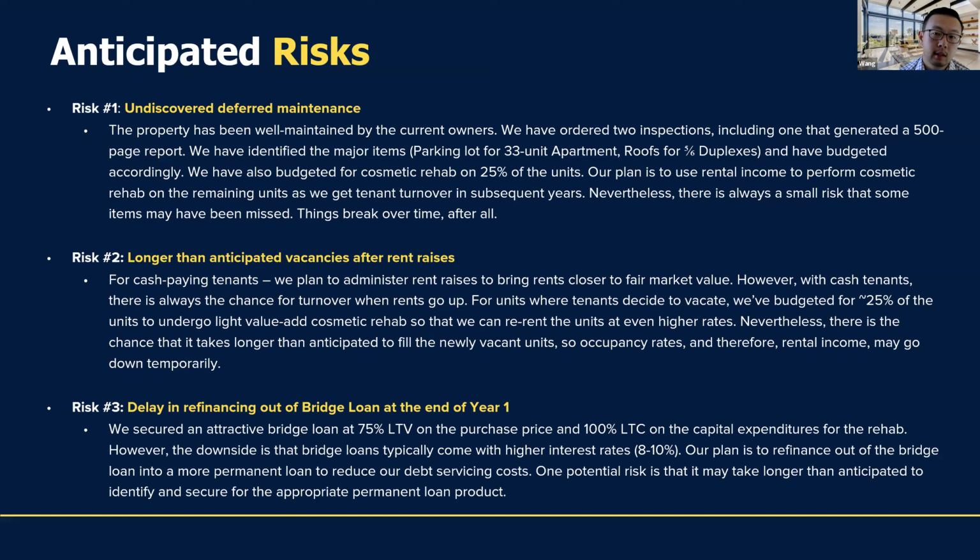apartment buildings. The other thing that came up during due diligence was the roofs for the duplexes. The roofs are a little bit outdated, and one of the units was replaced by the current owner, but we'll have to come in and replace 5 of the 6 units. Obviously, things do break over time, and there may be other things that could have been missed, but we'd like to believe that we were extremely thorough with our due diligence in identifying these risks.